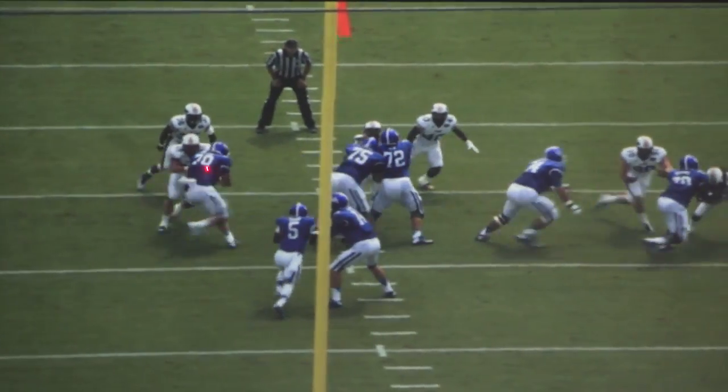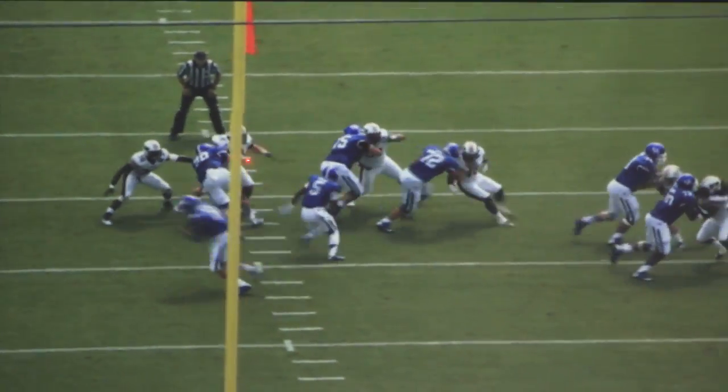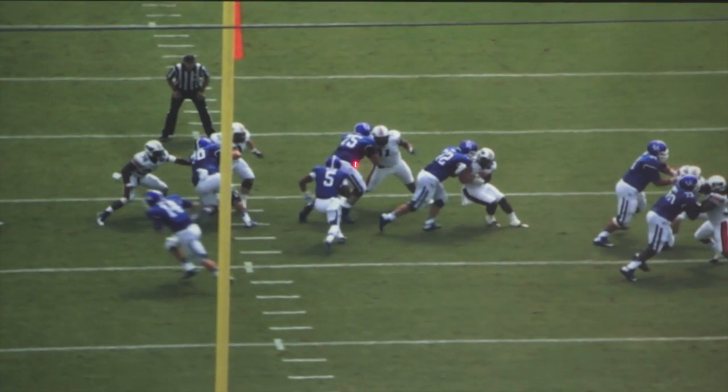First of all, Jordan Swindle does a great job here on the back side of this play, getting his hat play side and getting movement on the ball. And then Braylon does a great job. You can see him, he does not make a cut. He presses, does not make a cut until he gets to the heels of the O-line.